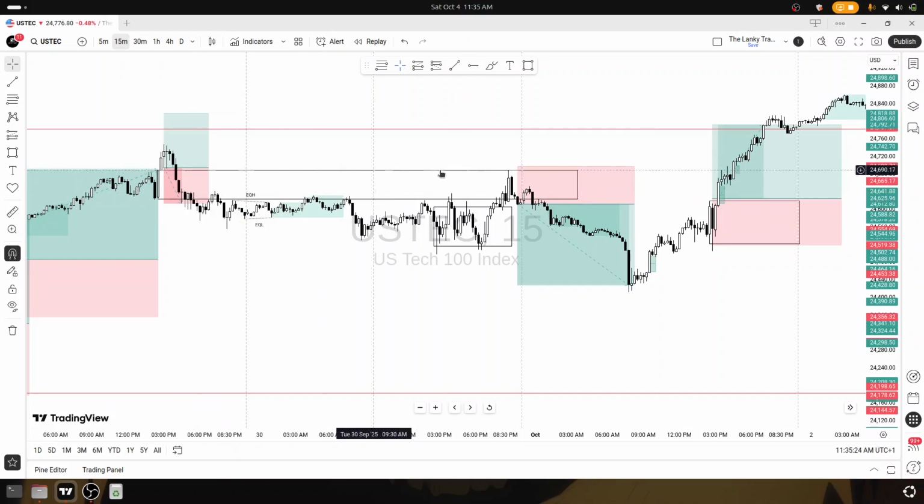setup because we have a strong level here that has rejected price multiple times. See, 1, 2, 3. So there was no point entering a buy here. It doesn't make sense.